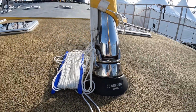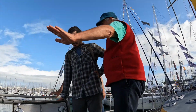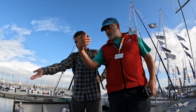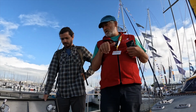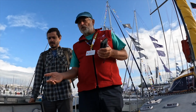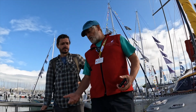We have the guindeau here. And the particularly interesting thing is that it has pneumatic doors, and the pneumatic doors open and put the anchor outside. And when the guindeau takes the anchor, it closes the door automatically. So you don't have to move the anchor. It's quite heavy.